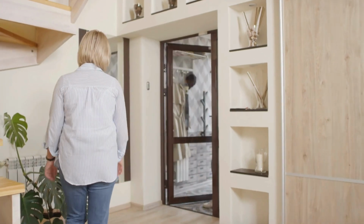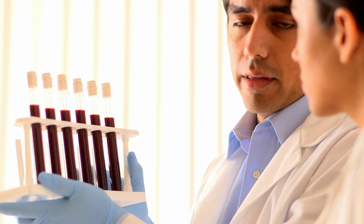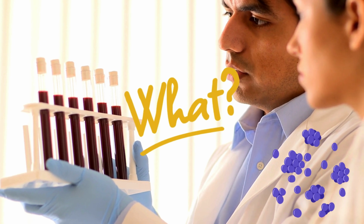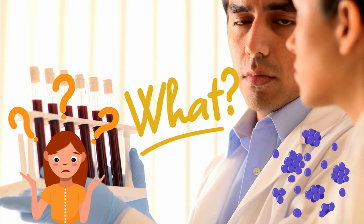You've just returned from the hospital and your lab results are in. You have a Staphylococcus aureus infection. What does this mean for you and your loved ones? And how can this common infection turn into a deadly superbug?